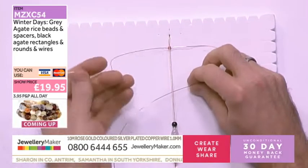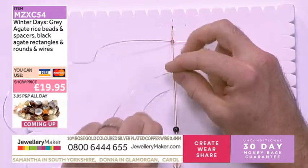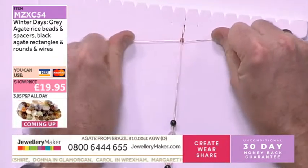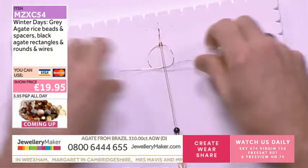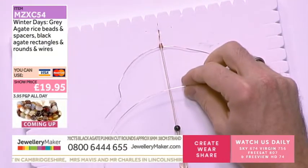I always do a little section of, if it doesn't include a bead, it's called naked knotting. I always do a section of naked knotting at the beginning, because that's going to be under the wrist, and if you have beads under the wrist, it can be quite uncomfortable. I've got all kinds of visuals now.